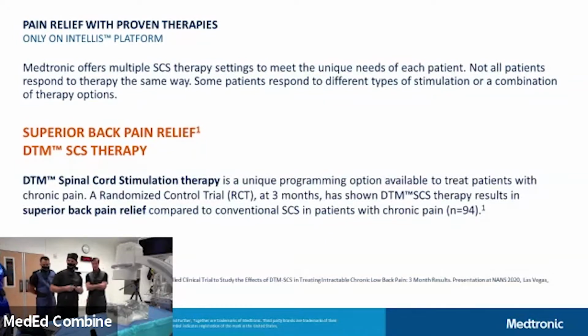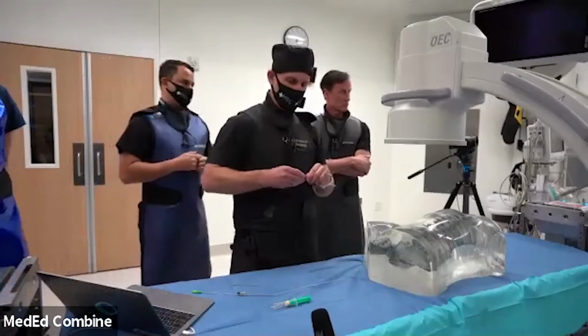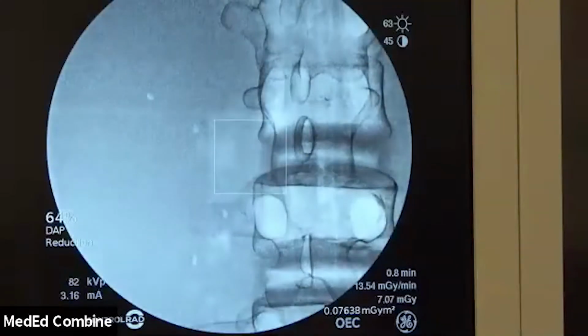Good. Well, that's great feedback. So those are the main things we really wanted to hit on with Medtronic. Because, again, there's a lot of SCS systems out there. So let's take a look and see how this stands up against this Biotros model. So let's go up somewhere around the T12, L1, or L1, L2. Let's just take a look and see what we got.